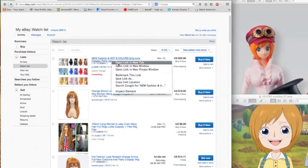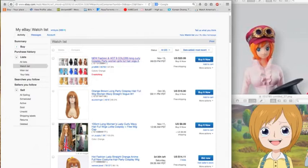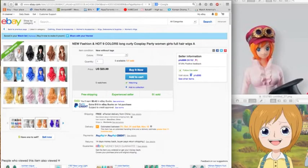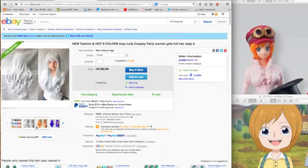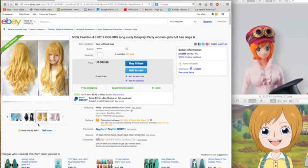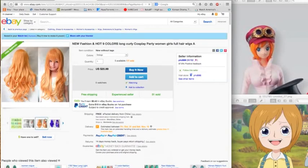I really like this one. Let me show you. It looks really cool. See the color? I really like that color. It looks a little too pink, but there's also this yellow one, but then it's too yellow, you know? Let me see. This one right here. That's too yellow. I like this one, but I think it's too pink. Yeah, it's too strawberry pink added in there.